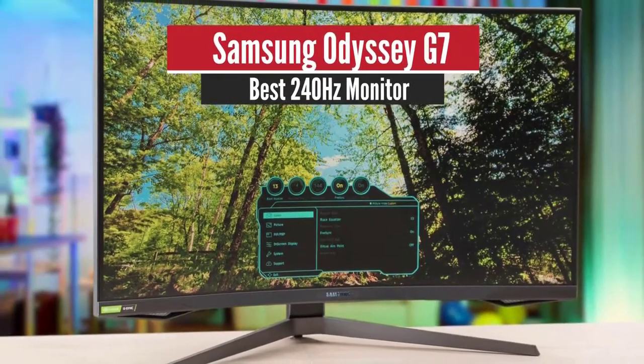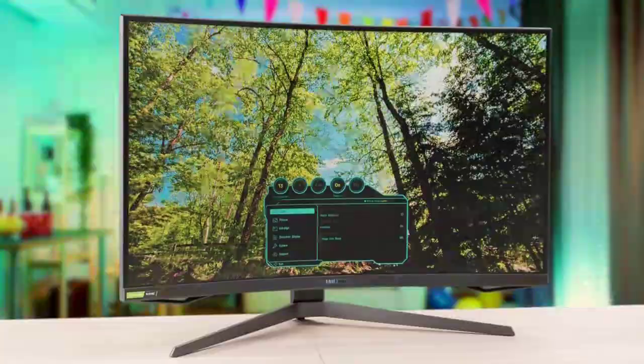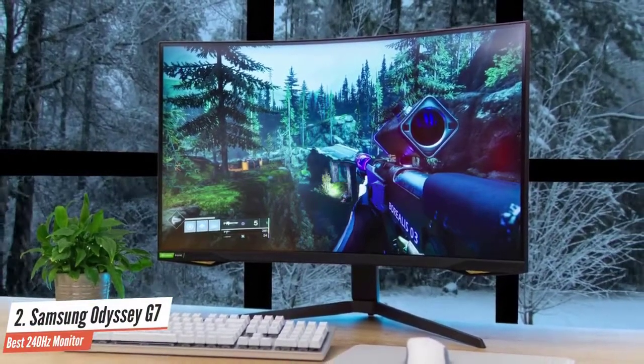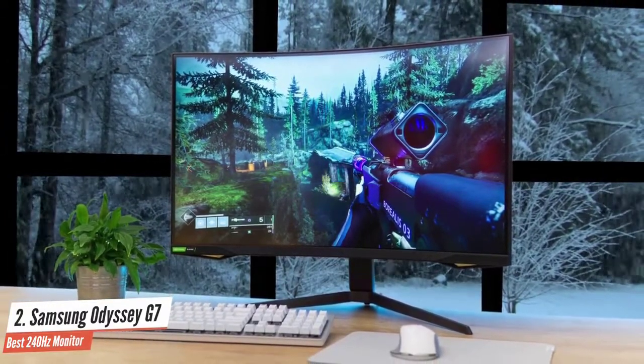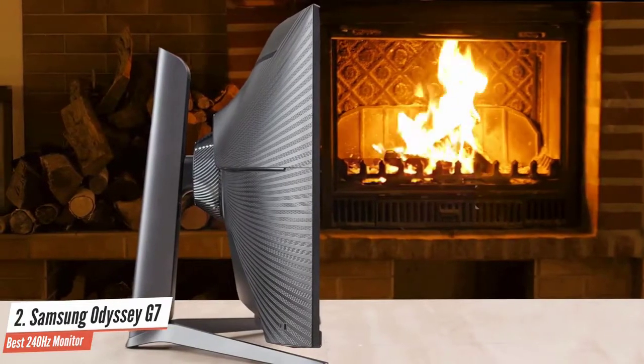Number 2. Samsung Odyssey G7, best 240Hz monitor. The G7 is a 32-inch panel with a 2560 by 1440 resolution, which means it has a solid amount of on-screen real estate and a 92 ppi density level. Games are reasonably crisp here, but 4K panels are sharper.